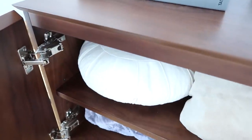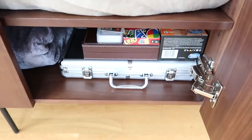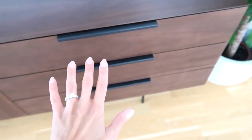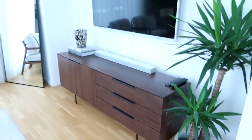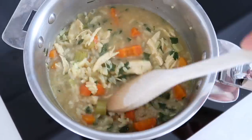This is my little meditation pillow. And then here we've got some little games, like board games. And then here we've got other little things. You guys probably saw I recently cleaned out the other one that we had, so it's not too cluttered in there, which is great. But yeah, this is the update and I love it. Looks so nice and fresh and inviting.